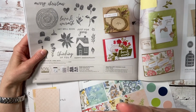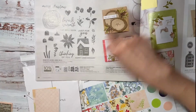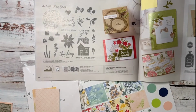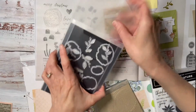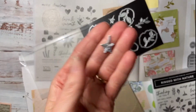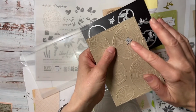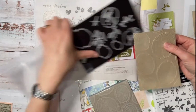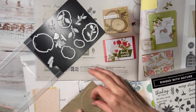Actually, you get, I think, 2 celebration items, or 1 level 2 celebration item. But look at the fun dies. So let's just bring this in really quick before I start my card. At first, when I was looking at the dies, I went, what on earth is this piece? But what it does is when you put it in here, it does the little tree ring part. Isn't that just so smart?